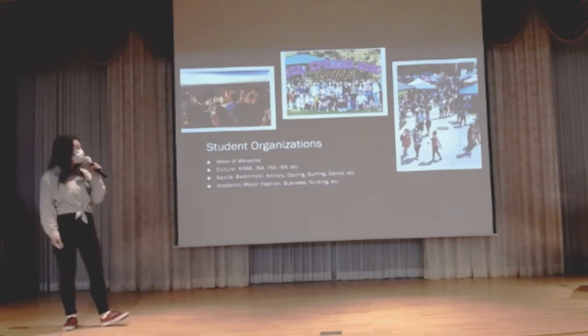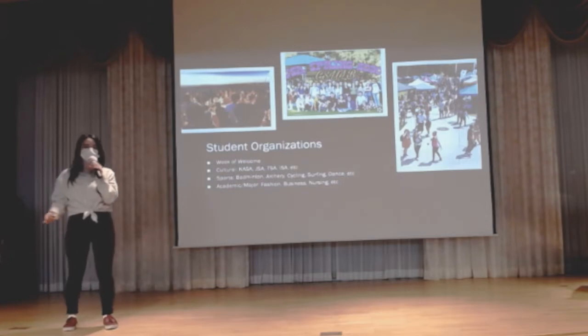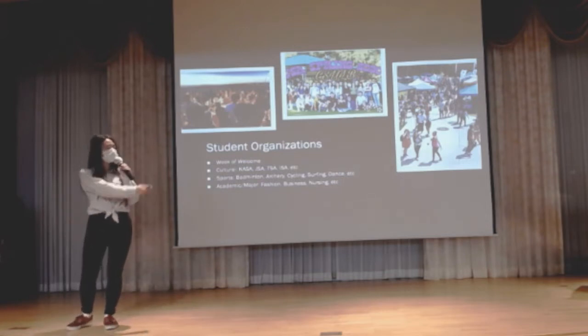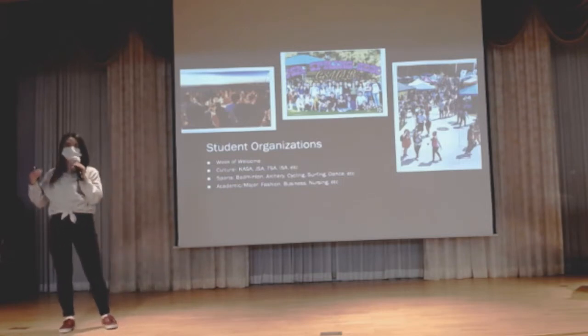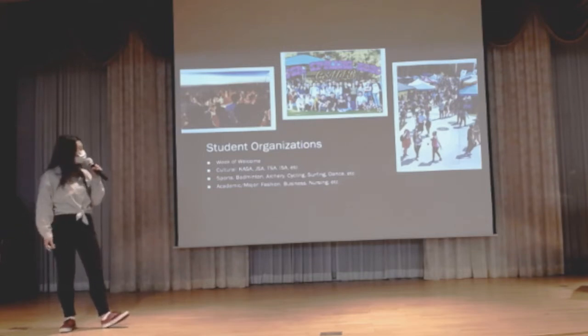For example, we have a sports club called the Archery Club. You guys probably have not tried archery before, so at Week of Welcome, they actually set up archery targets and you guys can borrow them and try it out. So if you're not sure if you want to join the club, you can check it out first and then decide at Week of Welcome.